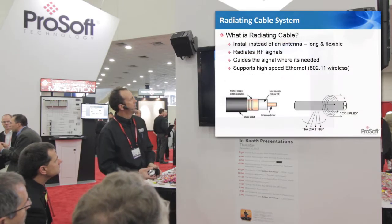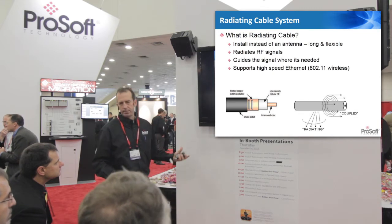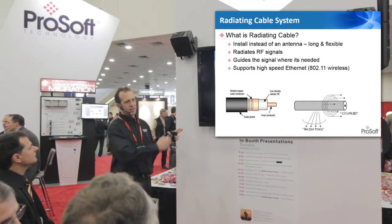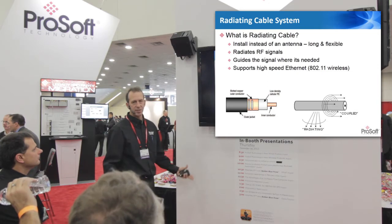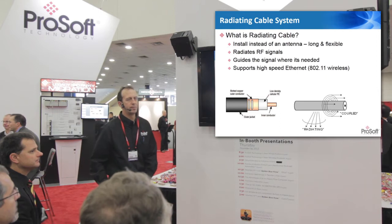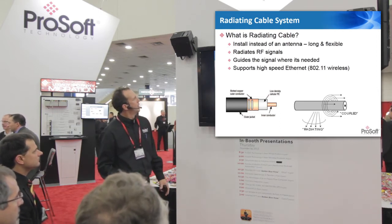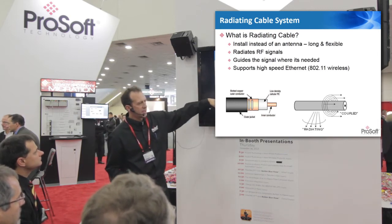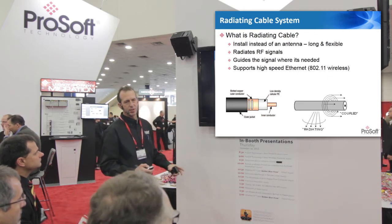Radiating cable. So this is a new product for us, like I said. You can put this hundreds of feet. Essentially, you'll have one radio hooked onto your antenna port. You'll run this cable down a path, a tunnel or something like that, and it radiates. It keeps the pattern closer by versus an antenna, spreading it all over. And here's the cable. Essentially, it leaks out. It's shielded, but it's cut, so it leaks out in certain directions only.